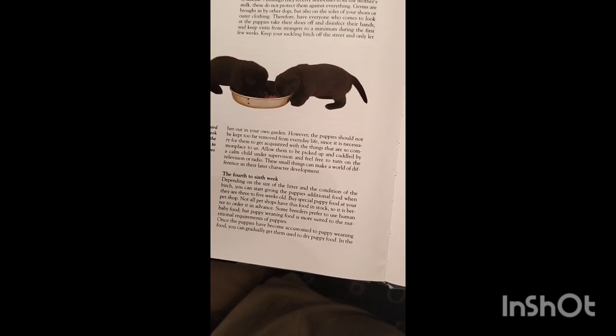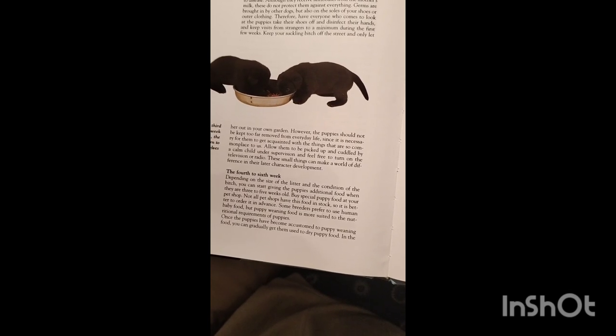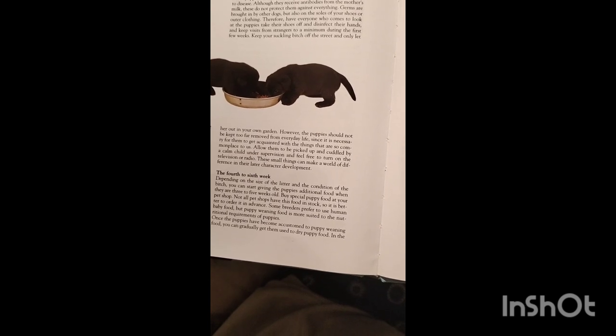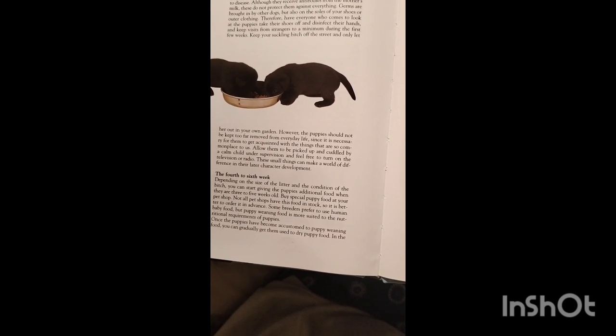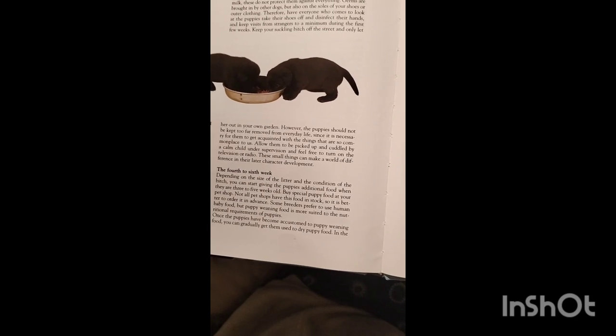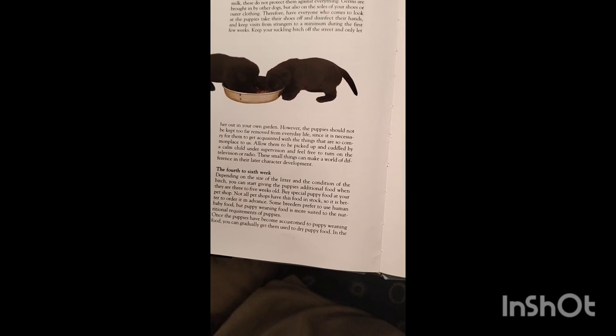However, the puppy should not be kept too far removed from everyday life, since it is necessary for them to get acquainted with the things that are so commonplace to us. Allow them to be picked up and cuddled by a calm child under supervision, and feel free to turn on the television or radio. These small things can make a world of difference in later character development.